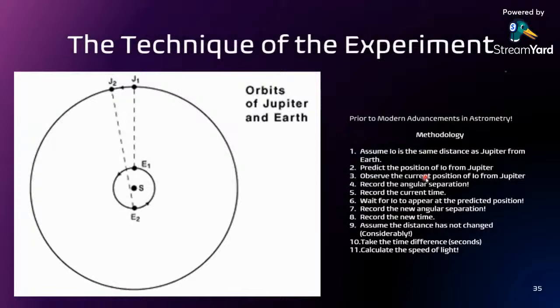Okay, so we're going to quickly go through this in terms of the experiment. What do we need to do? Well, we assume that Io is the same distance as Jupiter from Earth. We predict the positions, what a current position is versus what it would be if there was no light speed. Record the separation of the angle from the center of Io to Jupiter. Record the current time. Wait for Io to appear at the predicted position. Record the new angular separation. Record the new time. Assume the distance has not changed considerably. Since the Io distance from Earth was not known, look at the time difference and calculate the speed of light.